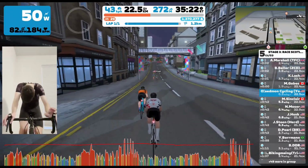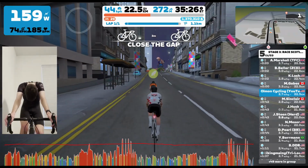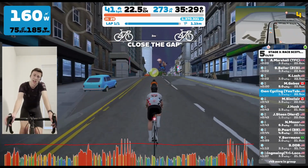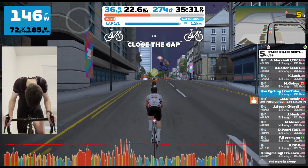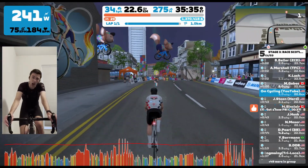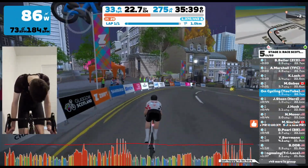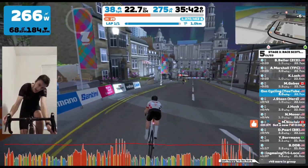1.2K left. But I'm completely dead. I'm over the bars again. He uses a featherweight, and I just don't have it. So we hit another little kicker here. Again, I'm trying to push. I feel like I'm putting in more effort, but nothing more than like 300 watts comes out, and then it goes right back down to 100. So I have nothing left.